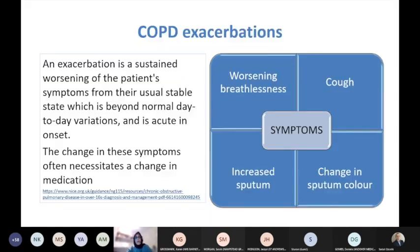Next slide. Before you start treating for exacerbations, you want to consider why they're happening. And I think I've got the slide a bit later on. But really, a definition of an exacerbation is a sustained worsening of the patient's symptoms from their usual state, which is beyond their normal day-to-day variation, and it's an acute onset. Patients with COPD have symptoms all the time. They have symptoms day in and day out. So it's really recognizing that this is beyond their normal symptoms, and it's really important.